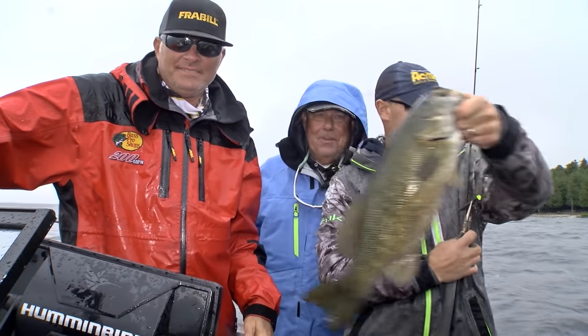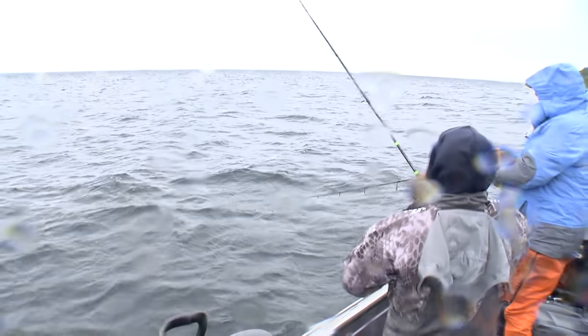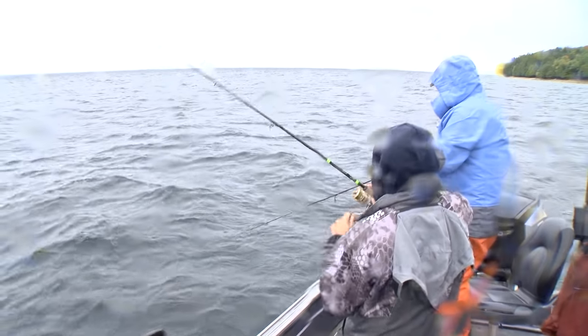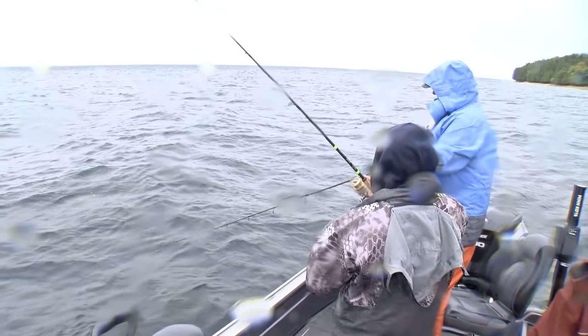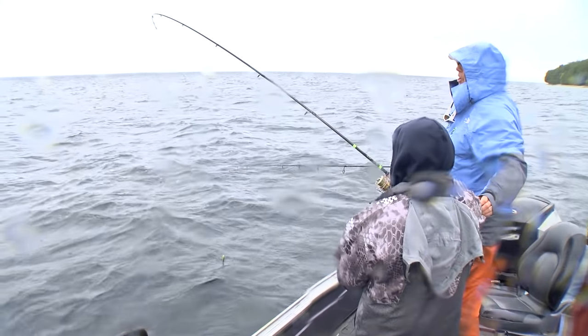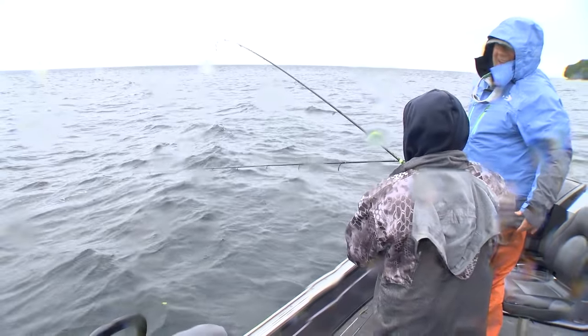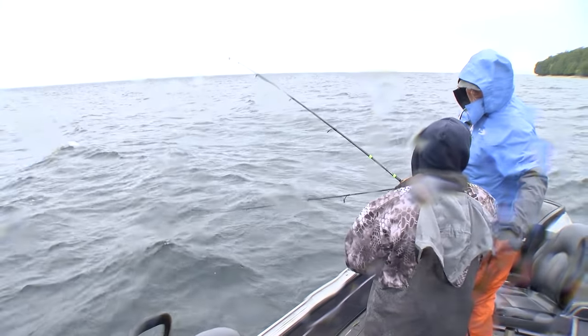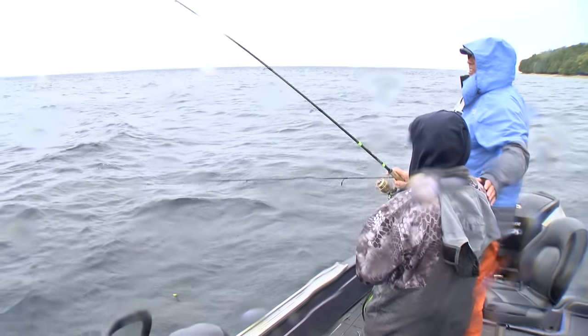Right. Nice job, Matty B. Thank you. All right, buddy, way to go there, man. Do not lose this fish. Hooked up. I was doing exactly what Dale was just talking about, doing it real slow and just varying your retrieve. And the reward is a big, big old bass, right, buddy? A rod doubled over.